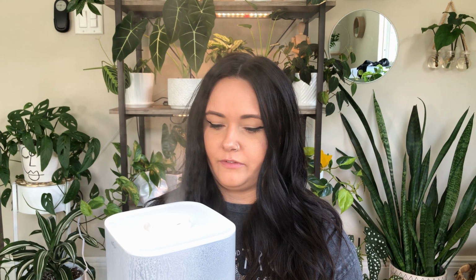Ooh, we getting misty. And it has a dial on it, so this is the highest setting, and it's clouding me with mist. All right, let's calm down. It has a dial on it where you can adjust the mist amount. So this would be, I think, the lowest setting, and still it's a lot of mist coming out of it.